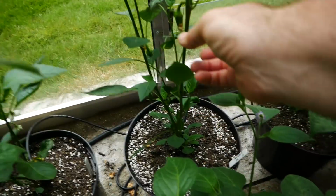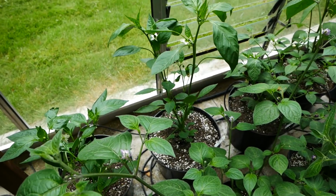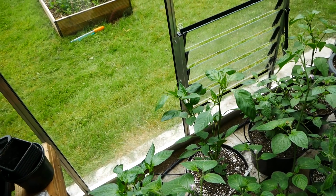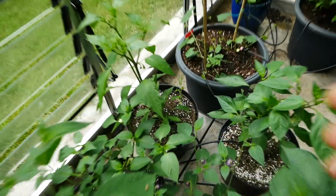Here's one Ramiro that's growing quite rapidly. Remember last year, that was one of my early peppers as well, was a Ramiro. I ended up having quite a big one in beginning of July or end of June. So those grow quite quickly. There's another weed.